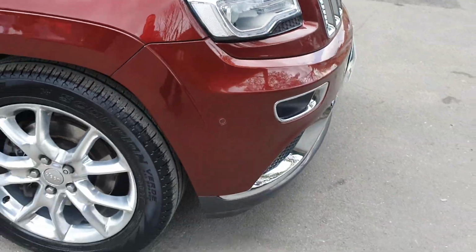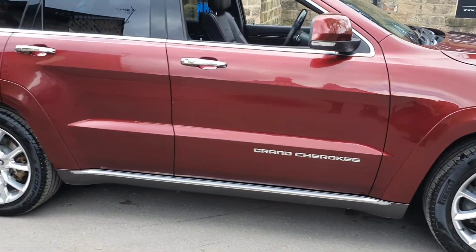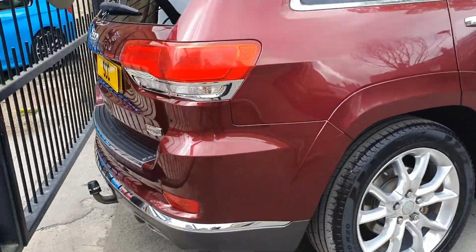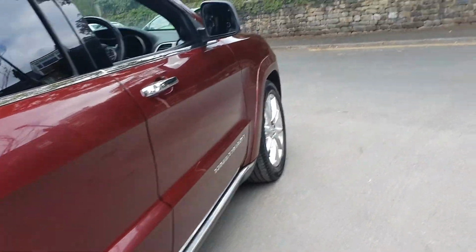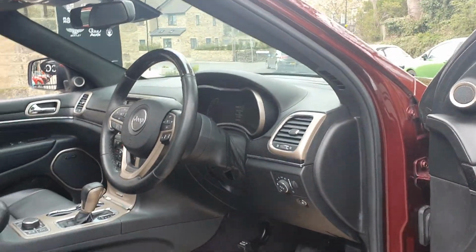Xenon and LED lights, front and rear park sensors with a camera. It's got the privacy glass, it's got the panoramic glass roof on it as well. It's got a Westfalia tow bar fitted to it, electronic tailgate. Lovely car. It's got the black leather interior.